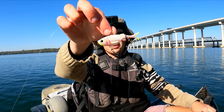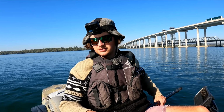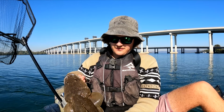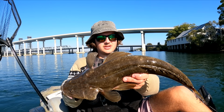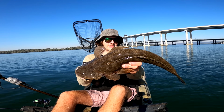This is actually the new TT Soft Vibe, so I think it's going to be released in September, but I got a little bit of early access and I'm glad I did because it's catching some good fish. Look how fat that thing is. It is just feeding on all the bait which is around that bridge, and that is a really, really nice flathead. Very, very happy with that on that little vibe.